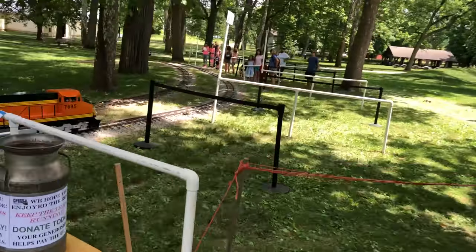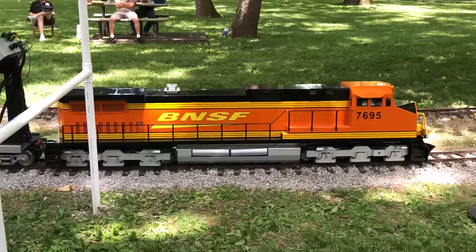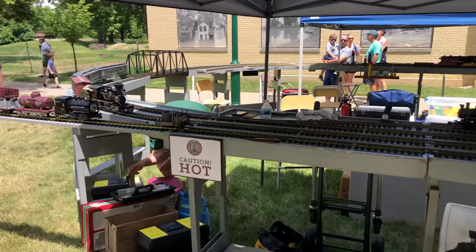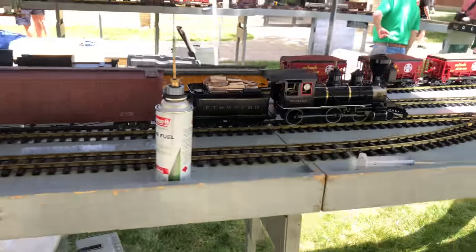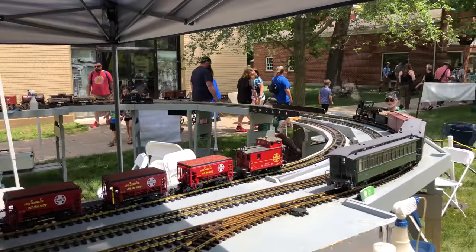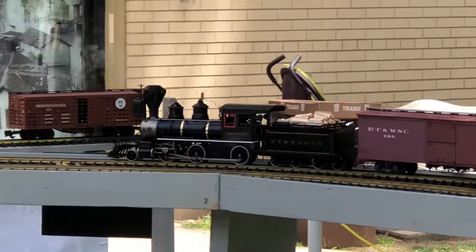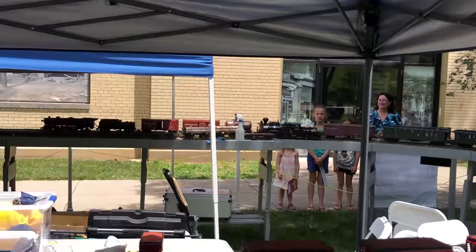Oh, by the way, here's the locomotive. Let's have a look at that. There it is. All right, let's check out this tent over here. It says hot. Let's see how hot it is in here. Here we go. Check that out. There you go.